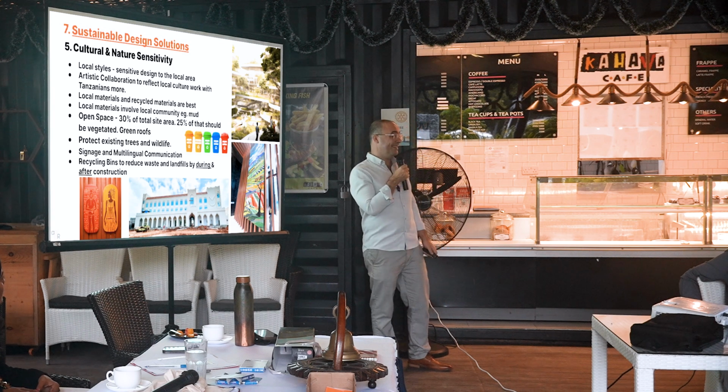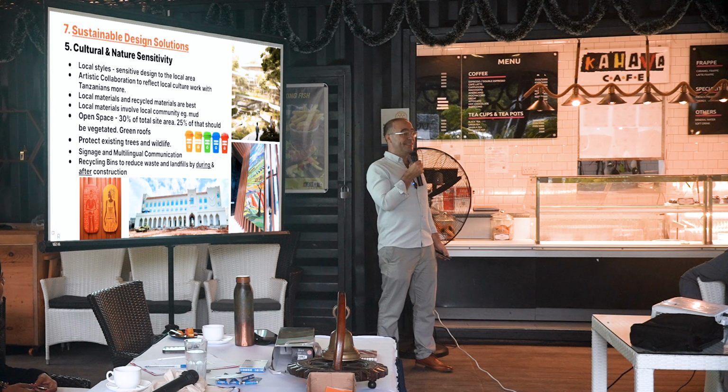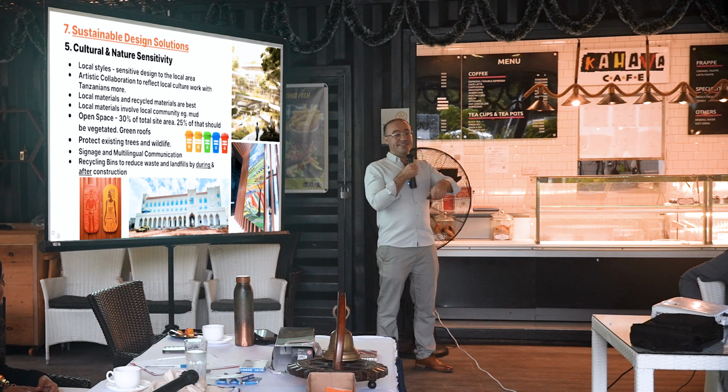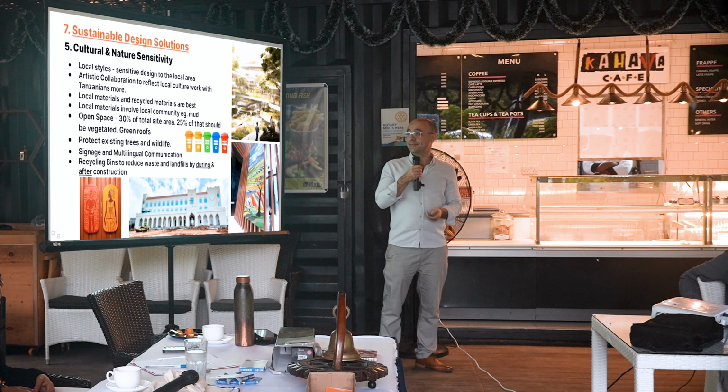Recycle bins. There should be recycle bins on most floors, or at least every tenant space, and then a recycle bin at the exit, the garbage area on the ground floor. There also needs to be a space for mercury and batteries, because the idea is to reduce landfill in Dar es Salaam in Tanzania.